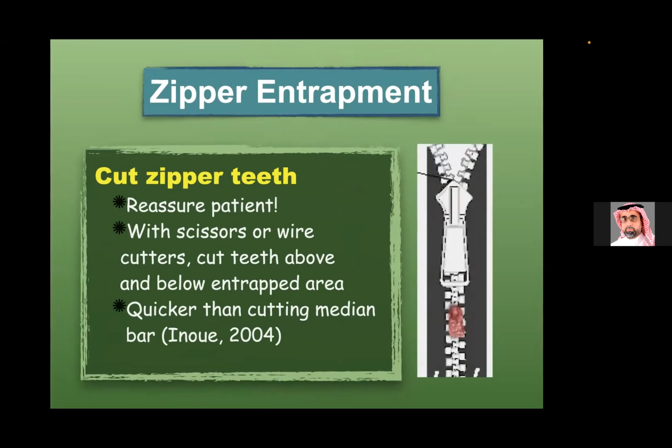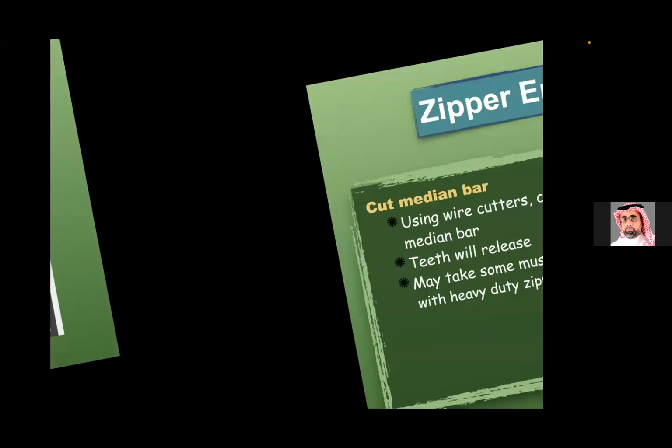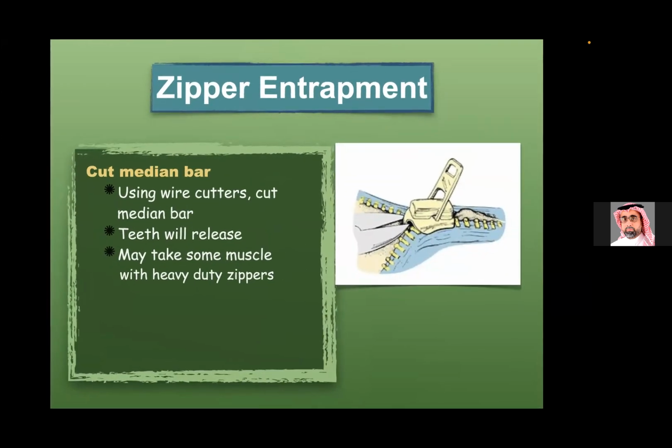Cut the zipper teeth: you can cut with scissors or a cutter, cutting the teeth above and below the interrupted area to release the tissue. This is quicker than cutting the median bar. Or you can use a wire cutter on the median bar for this patient. The teeth will be released, and for a heavy duty zipper, remove it after the cut is done by the cutter.